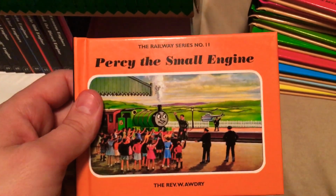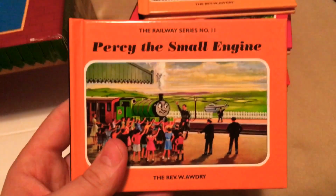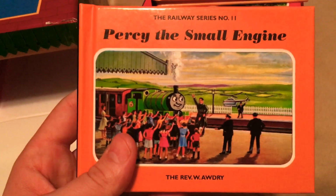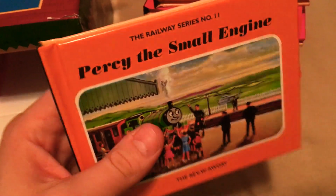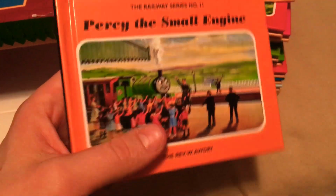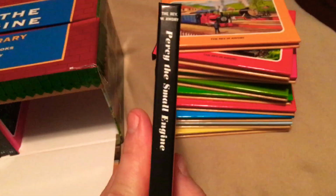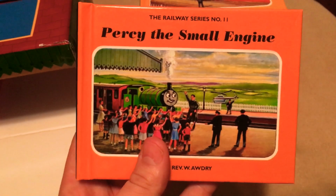Percy the Small Engine, I do love this one. This is another one where I read the stories when I was younger, but in the Thomas and Friends fan club books, the flip books. And this is Percy the Small Engine. I've only read 3 of the stories on here from when I was a kid. The only one I did not read was Duck Takes Charge when I was younger. I read that one more recently when I was a teenager. But this is the last book with Reginald Dalby's illustrations, and this is a great book.